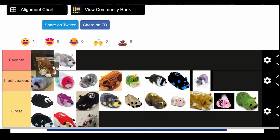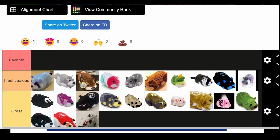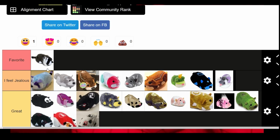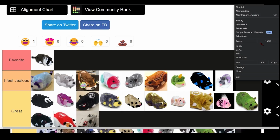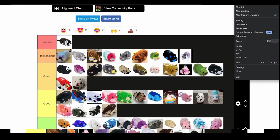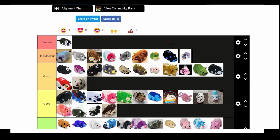I'm actually going to move Nutters down and this guy down because this guy is my favorite. Oh, Rocco. My favorite is Rocco. You're better than other Zhu Zhu pets, Rocco. Oh, yo. Don't want to be a Zhu Zhu pet no more. There you go.